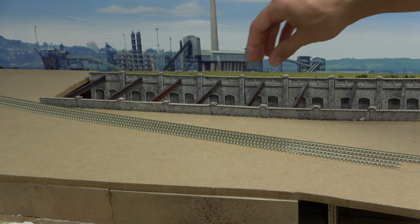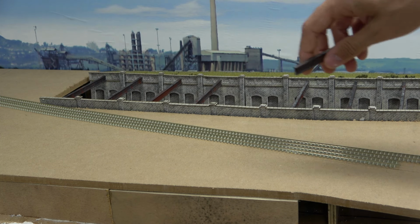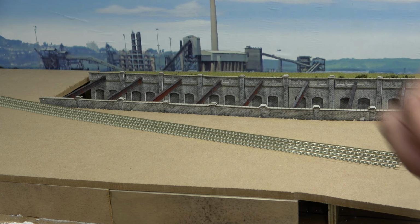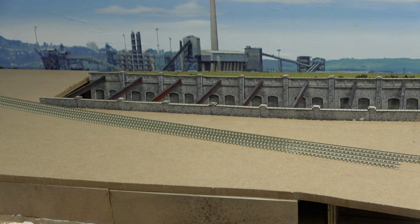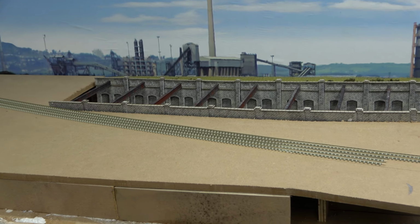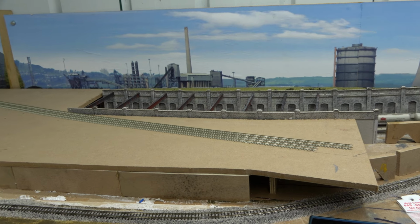These are removable because I need to still access the track for cleaning. So they just slot in here and sit on the ledge created by the retaining wall. But I'm really happy with the area, and not many modelers actually ever got anything like that, so really happy.